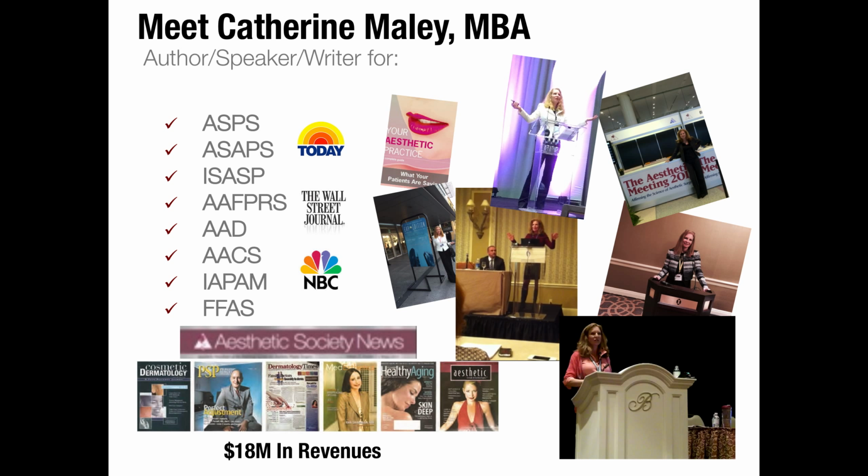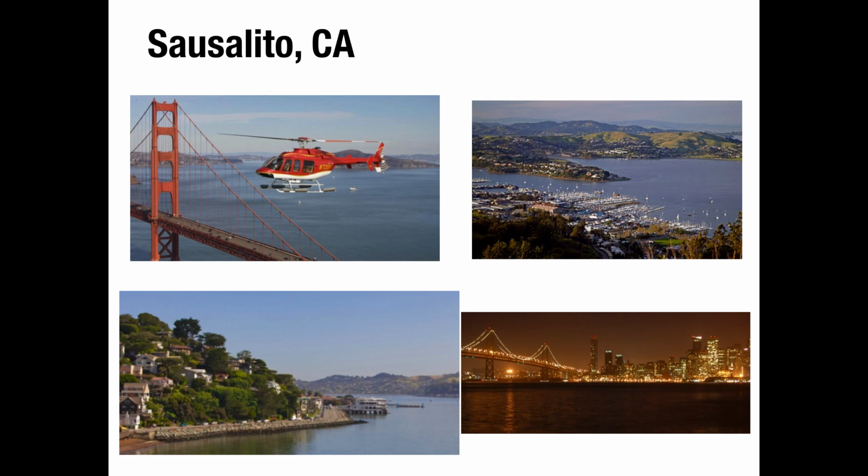By the way, people ask me this a lot, so I live in Sausalito, California, which is right over the Golden Gate Bridge. It's got sailboats and helicopter rides, so you can see the ridiculously expensive real estate here.